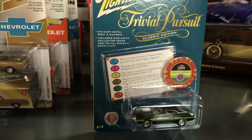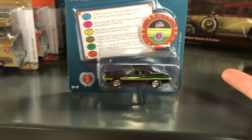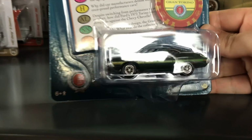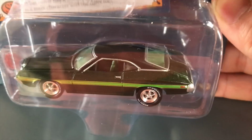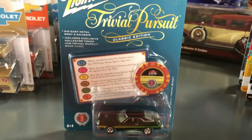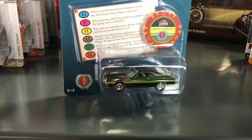And then next in our Trivial Pursuit series, the 1972 Gran Torino Sport right here. Great looking car. Green with the laser striping, chrome wheels. It's got the white letter tires on it. Green interior. Just a beautiful car for that Gran Torino. Probably one of my favorite releases of this casting so far. That's everything for pop culture.